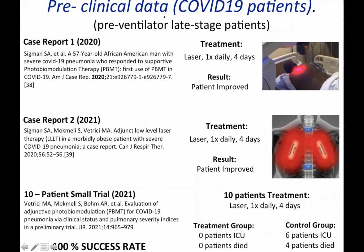Finally, I want to end with some preclinical data gleaned from the literature with 12 COVID-19 patients, pre-ventilator, late-stage patients, treated by several doctors using lasers once a day for a few days, a version of photobiomodulation. The result was that all of these 12 patients got better. In the matched treatment group, 0 patients ended up in the ICU and 0 patients died, whereas in a matched control group at the same stage without photobiomodulation treatment, 6 patients ended up on ventilators, of which 4 died.